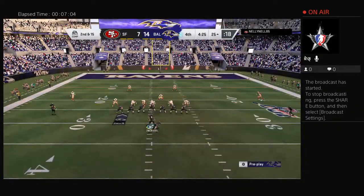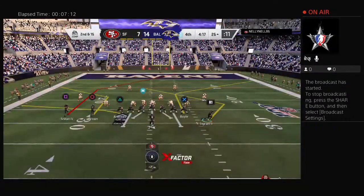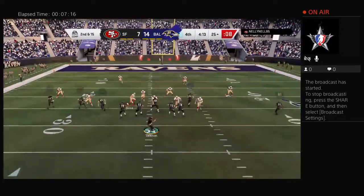Mike 51, Mike 51. Watch the curl, watch the twist. Go. Hold. 51, to the right. 51.